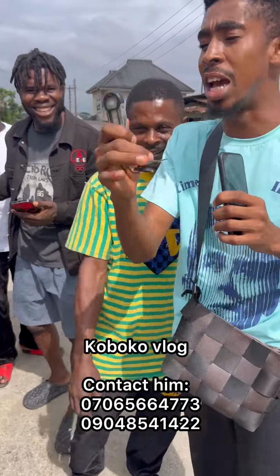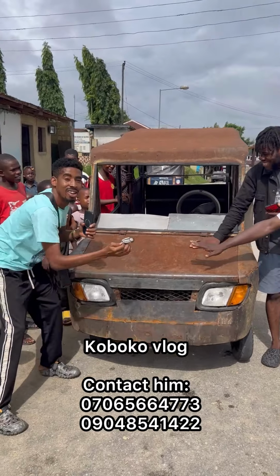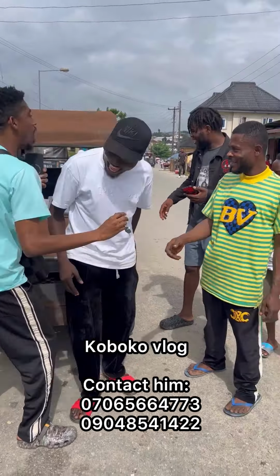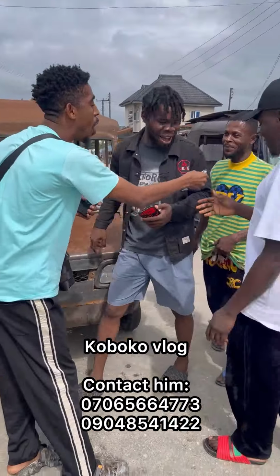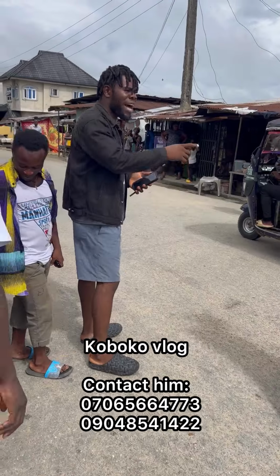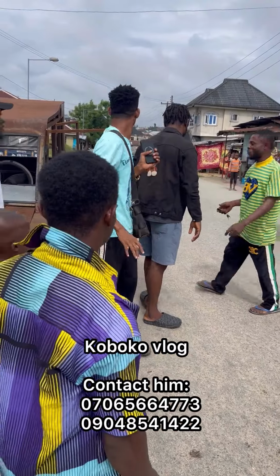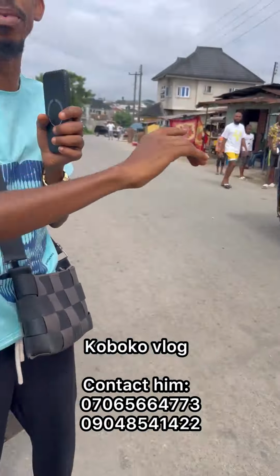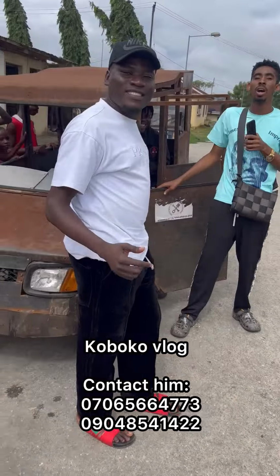Where do we see the remote? Ladies and gentlemen, this car uses a remote. Oga, start them. Wait. You press the throttle, you use your leg. Ladies and gentlemen, the guy won't start the car. The car, they start with remote. 1, 2, go.